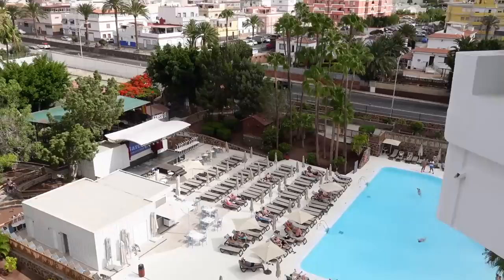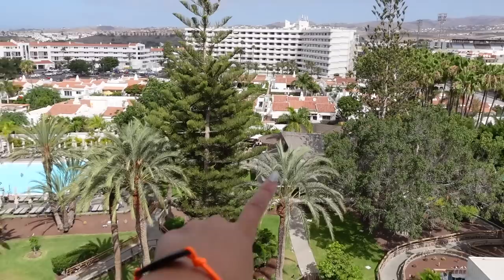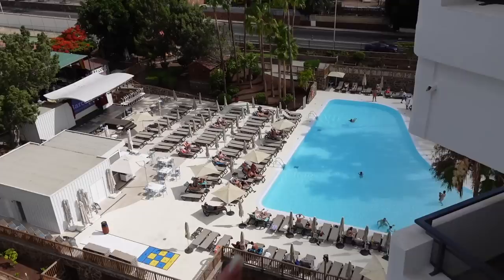gorgeous view. So there is actually three pools in this hotel, which is incredible. So this one is for like the royal level, which is where we're actually staying. So it's only people on the royal level that can go to that pool. Same with the restaurant and bars that are over there. I know it's kind of hard to see right now, but you'll get a better glimpse when we're down and out. But then this pool, anyone can use, and same with the other one. And I don't know if you can see, but there's like a stage, and there's a CrossFit section. They have so much here.